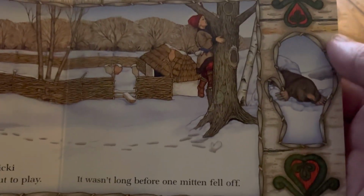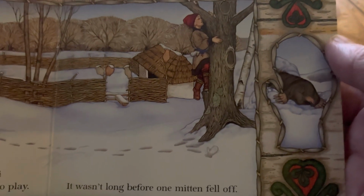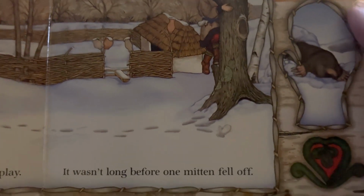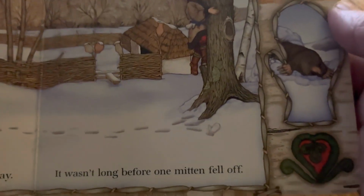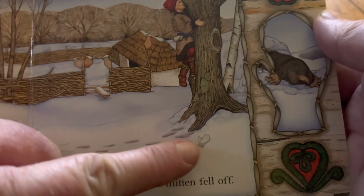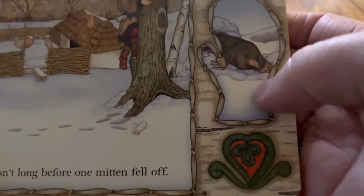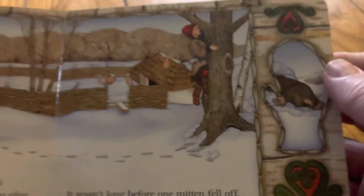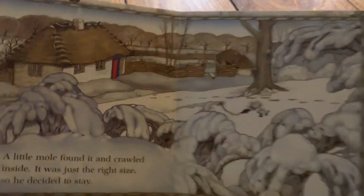It wasn't long before one mitten fell off. Can you see the one mitten that fell off? See if you can find it in the picture. Yes, it's right there. Oh, what's the author trying to tell us? There's an animal in the side panel. Let's find out what Jan Brett wants to show us.